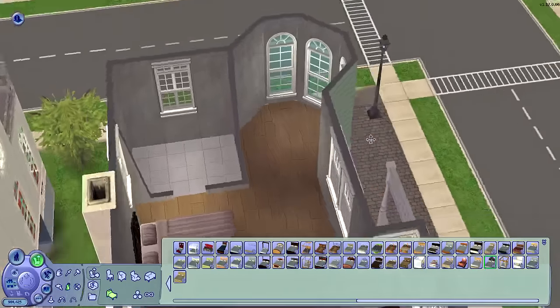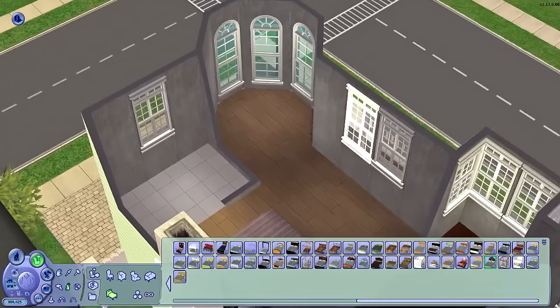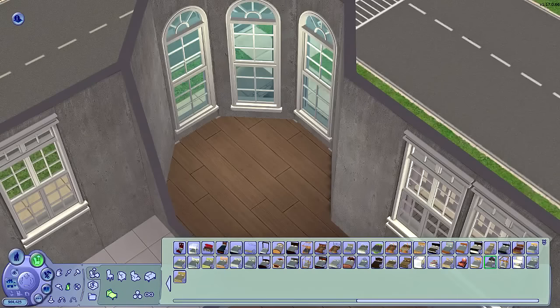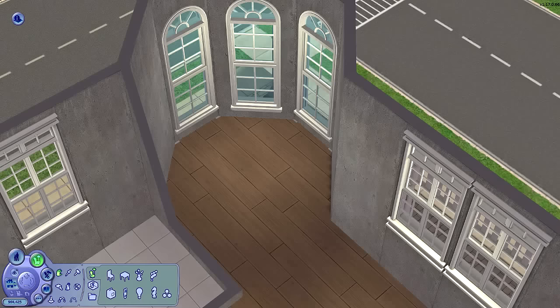The next thing to do is to kind of figure out this area over here. I think I'd like this to be a place where he keeps his desk. It'd be great if I had a huge octagonal desk.